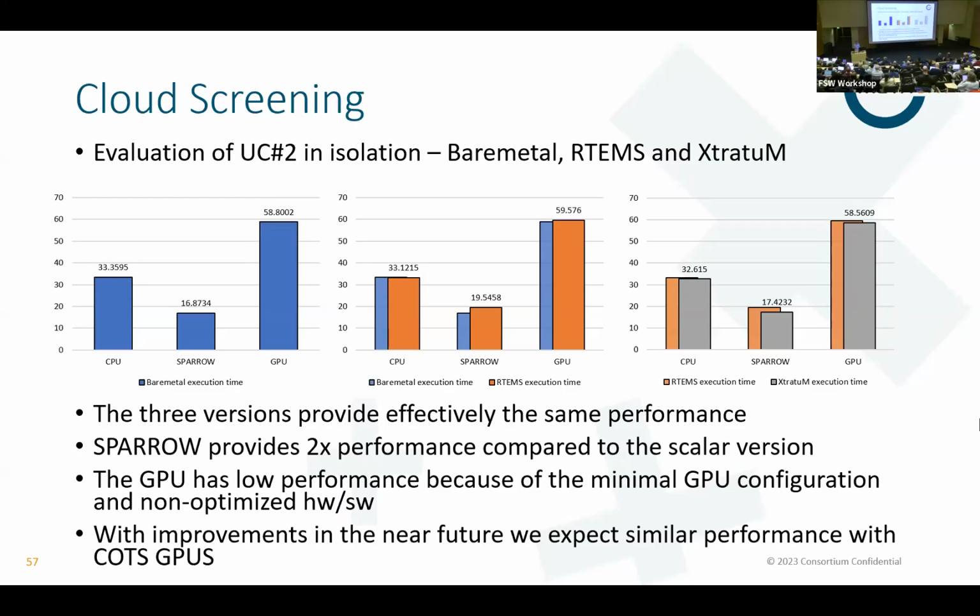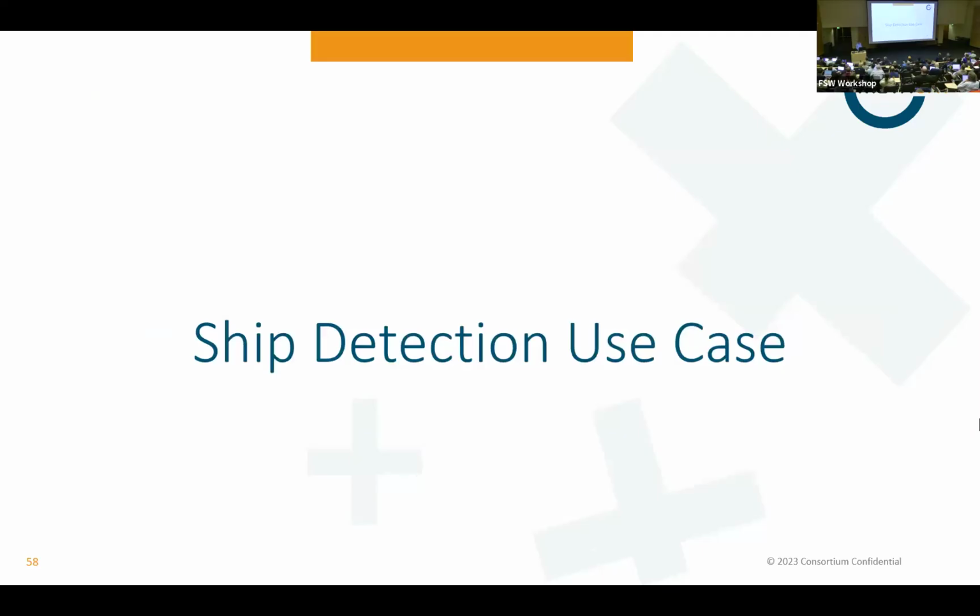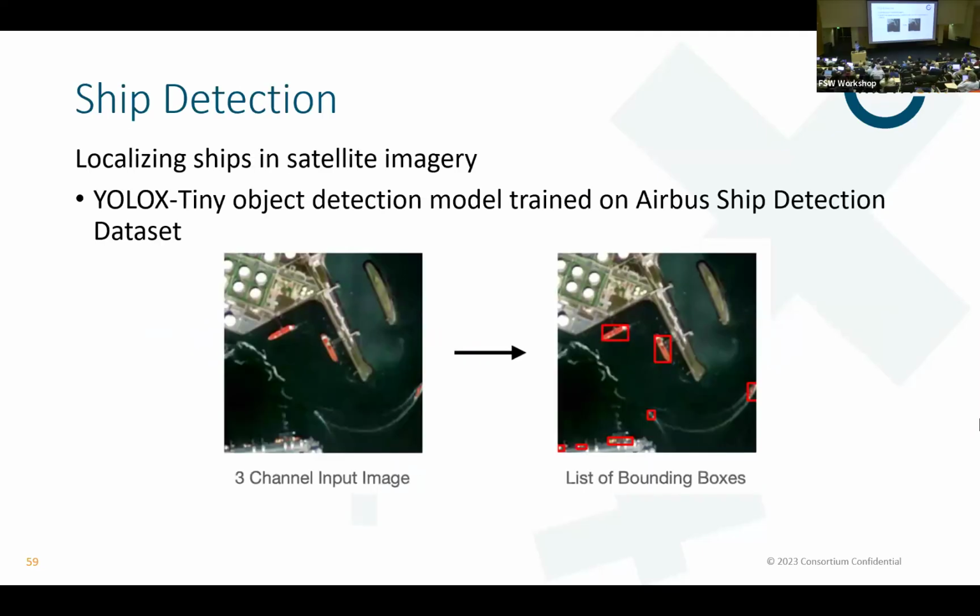However, for the GPU, we didn't get the performance we expected because we have used a small configuration. We just configured the GPU with a single compute unit and 4 threads just for the demonstration of the concept. And we have also non-optimized hardware and software. But for us, performance at this stage was not important. We were more interested in having a fully functional hardware and software setup. And with improvements in the near future, we think that we can get similar performance with what we can get with COTS GPUs. For the ship detection, we were able to locate vessels on satellite images.